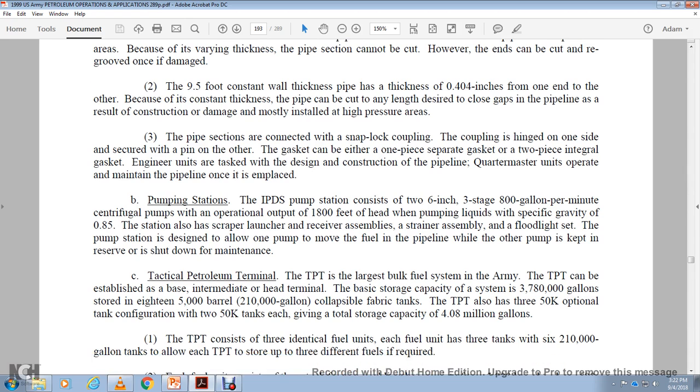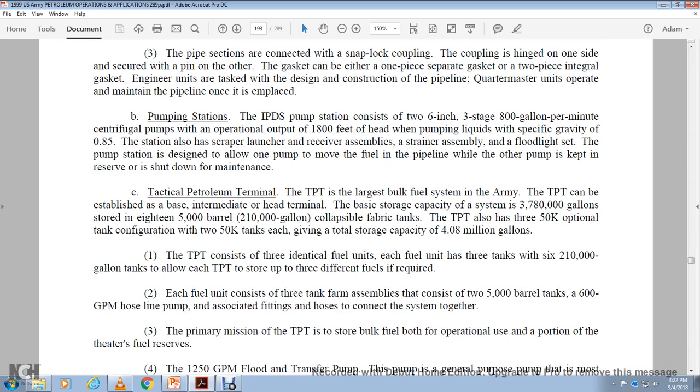The tactical petroleum terminal consists of three identical fuel inlet units. Each fuel inlet unit has three tanks of 210,000 gallons. Each tactical petroleum terminal stores three different fuels as required. Each fuel consists of three tank fuel farms. Assembly consists of two 5,000 barrel tanks and a 600 gallon per minute hose line pump. The associated fittings and hose connect the system together.